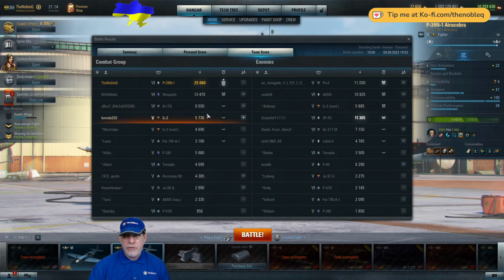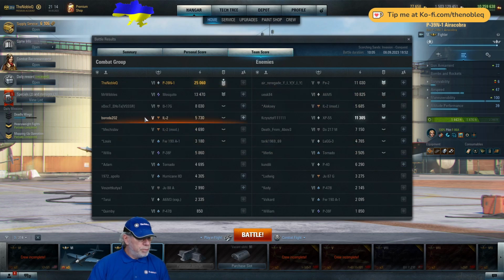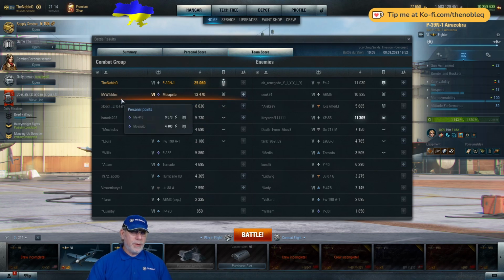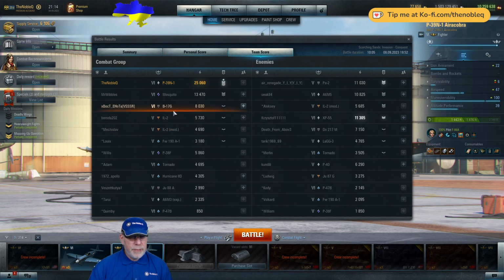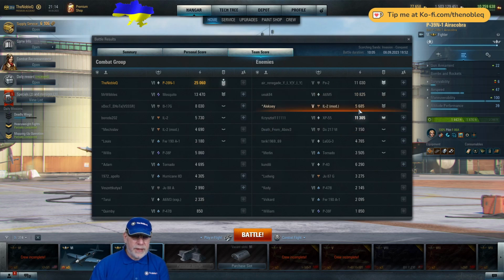Team score tab, unsurprisingly, enough for first place, both by personal points and chevrons. That would have been on both teams. Some pretty decent contributions here from Mr. Wibbles in his Mosquito. Very nearly a Winged Legend there. And the B-17G contributing 8,000 as well. The enemy side, just slightly more consistent. And we ran out of aircraft at the end. And unfortunately, despite a fairly intense effort by myself, we ended up losing this battle.